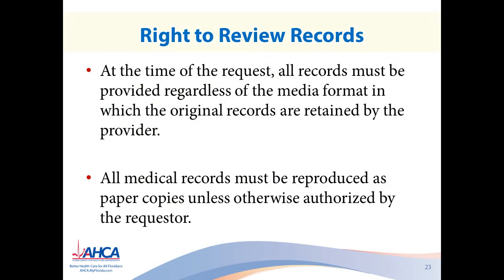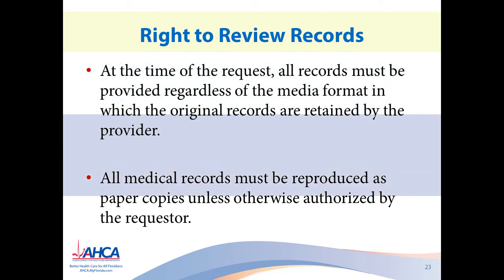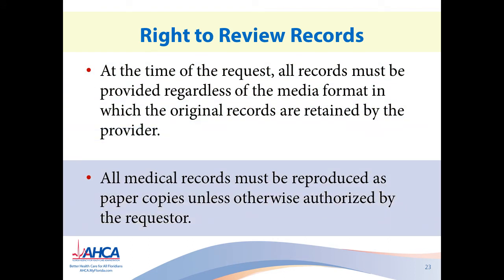Now let's talk about the portion of the law in regards to the right to review records. At the time of the request, all records must be provided regardless of the media format in which the original records are retained by the provider, and all medical records must be reproduced as paper copies unless otherwise authorized by the requester, regardless of the original format upon which they are stored.